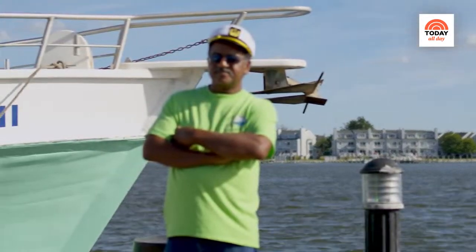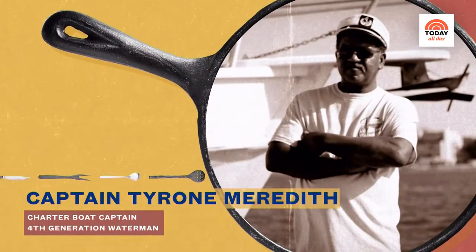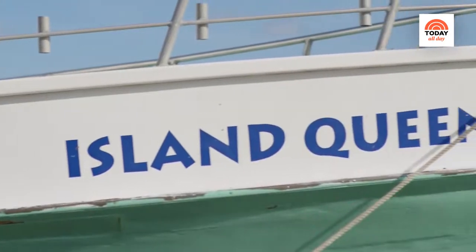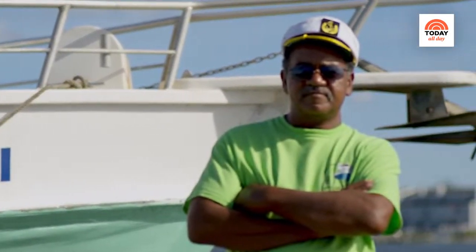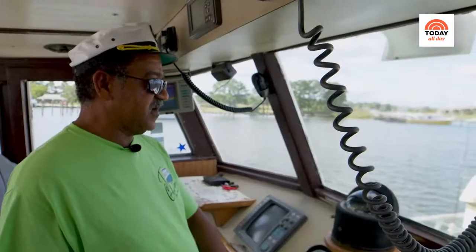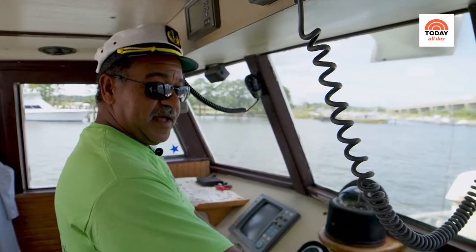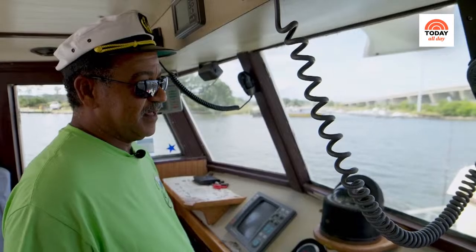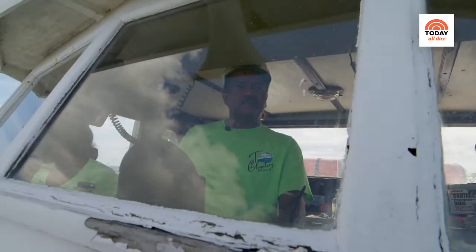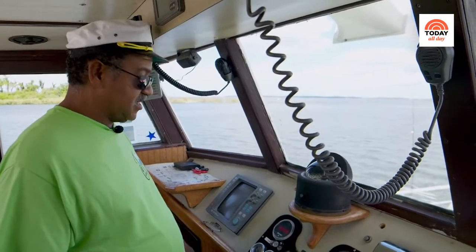I'm Captain Tyrone Meredith, charter boat captain, owner, and operator of the Island Queen II. Captain Meredith knows these waters well. He grew up on them. I'm the fourth generation waterman, and my great-grandfather, he worked on the water, my grandfather, and my father. We've been here ever since the 1860s, making a living working on the Chesapeake Bay.